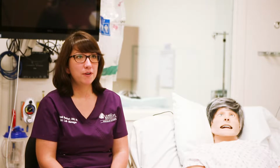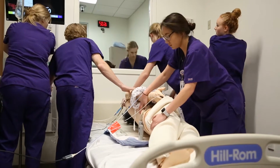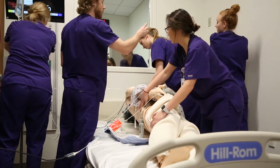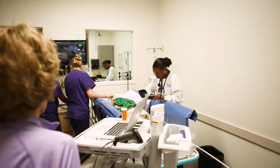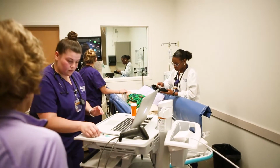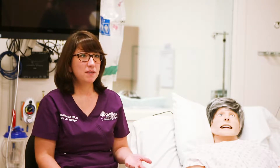And I think that simulation is very important for the learners because it takes what they learn in the classroom and it makes them apply their knowledge in a clinical setting, but the clinical setting is in the lab, so it's a safe environment. If they make a mistake, they're not going to harm a patient as if they were in the hospital. So it gives them the safety of the learning environment to learn and apply their skills.